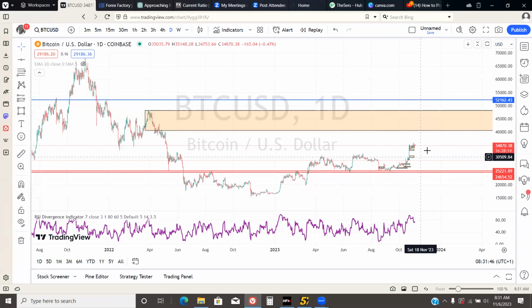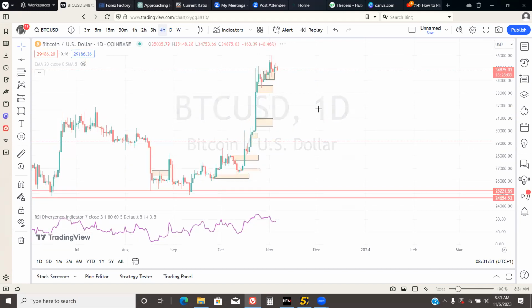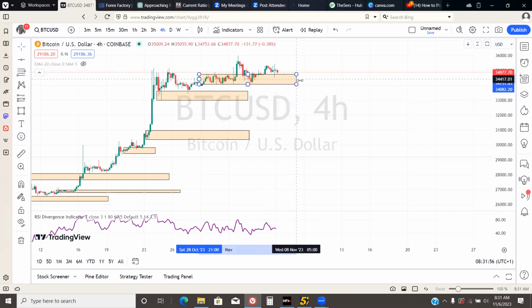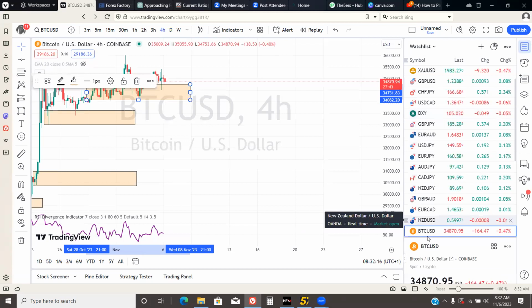So presently, we are going to be looking for a very good entry. How are we going to get the entry? Expect a pullback to this region again. Expect the pullback to the price of 34,500. From the price of 34,500, look for your entry strategy on BTC USD. So that is my take. We are still buying on BTC USD this morning. So let's continue in our weekly analysis.